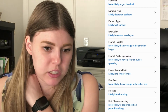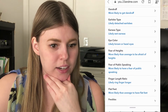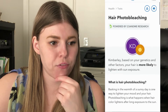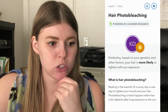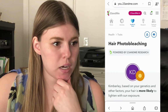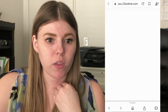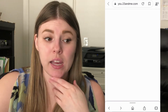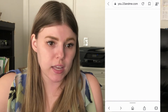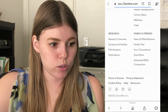More likely to experience hair photobleaching, which I'm guessing is bleaching in the sun, making it lighter. Let me click on that. Yeah, so based on my genetics and other factors, my hair is more likely to lighten with sun exposure, which is true. You can definitely tell my hair during the summer is a lot lighter than in the winter. And when I was a kid, I was always out in the sun. I had really blonde hair. I mean, of course, your hair changes every 7 years or so, they say. But that part is definitely true.